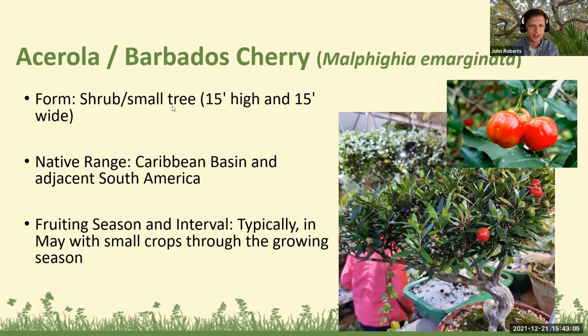Native range for this is the Caribbean Basin in South America. And this is one that responds well to pruning. That's why I threw a picture in here of it as a bonsai. Some people grow them that way, but it's definitely one that we could be using more here. It does have kind of a cherry taste to it. I would say it's distinct. There's something a little bit more tropical about the flavor of it.